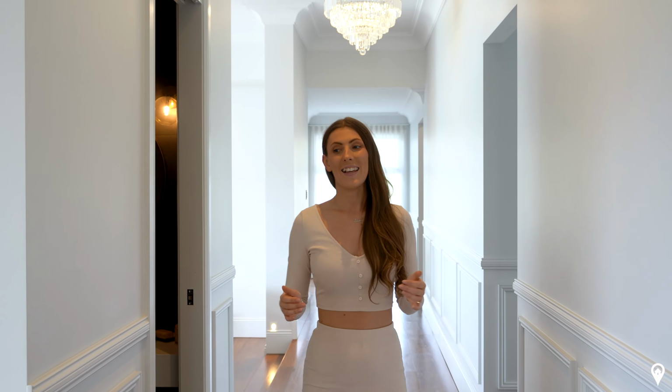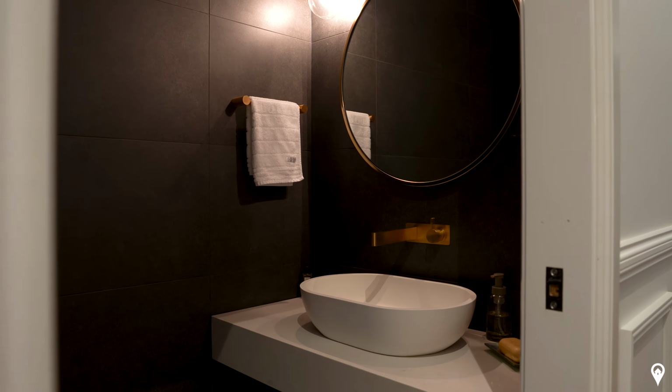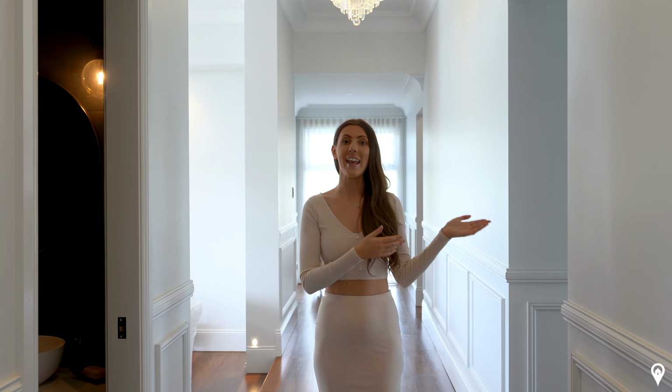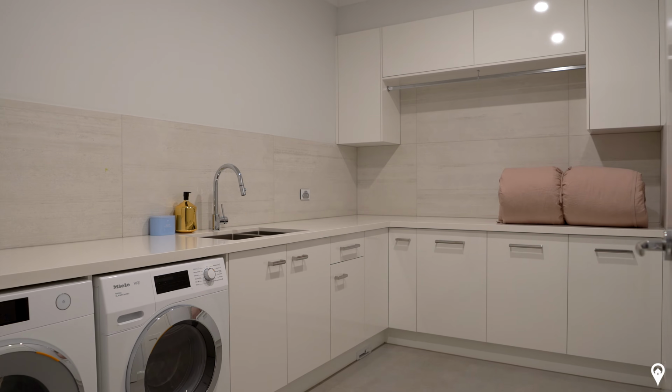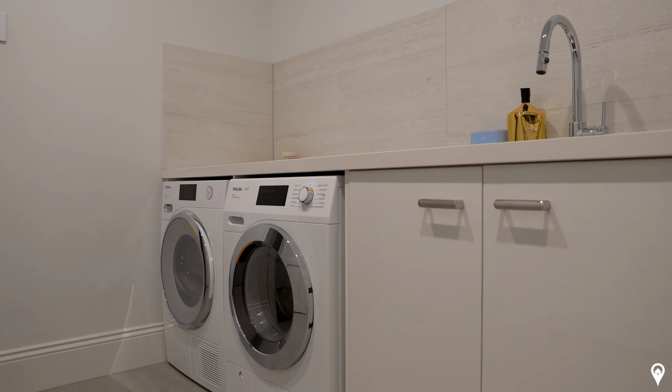Further down this extended hallway, you've got a half bath just on my right hand side. And on the left is entrance to the laundry room. They've got you covered in there with everything that you could need during your stay for laundry needs.